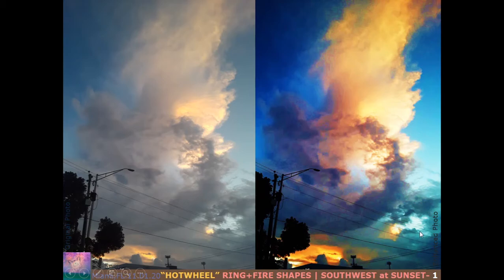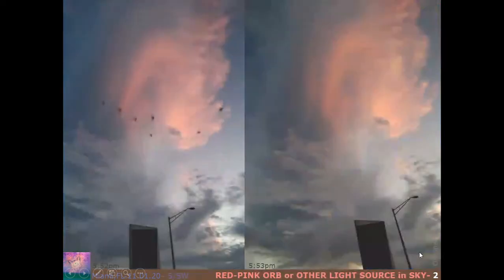Just thought it was interesting. Now we got a warm signature down here toward the horizon with some dark cloud moving in to mask it. I'm not sure what's going on here, but I just thought it was fascinating and worth posting.